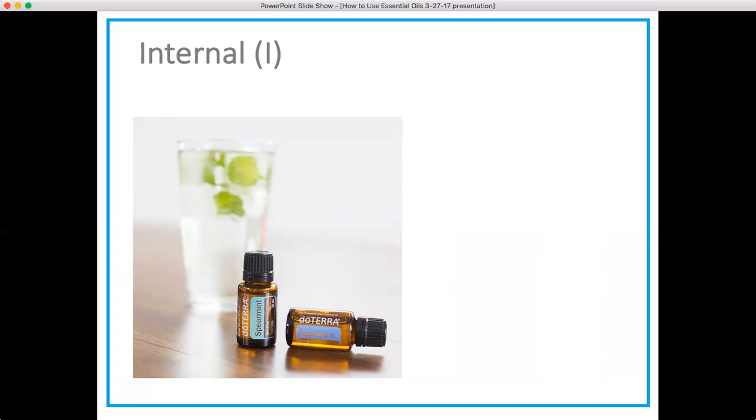When do you use essential oils internally? For cleansing, for digestive health, immune support, sore throat, overall health. And how do you do that? You can put a drop right in your water. Again, oils are powerful. 1 to 2 drops in 16 ounces of water is all you really need. I use lemon in my water every single morning, and there are a few others that I love as well.